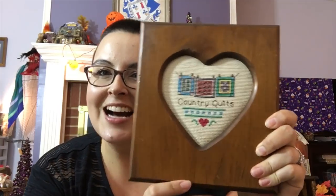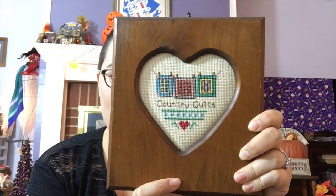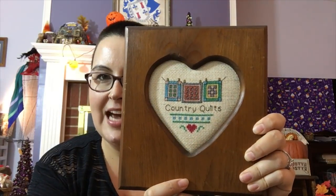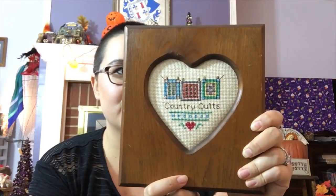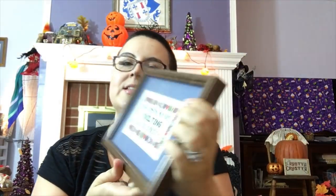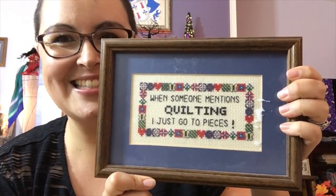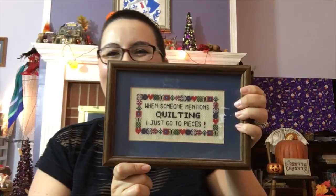I got this one, which is so quintessential 1980s. Look at this frame, Country Quilts, and it was made in 1989 to remember a fun little quilt day that they had together. I love that there's a note on it and professionally framed. I got this, it's pretty dirty. Again, professionally framed. When someone mentions quilting, I just go to pieces. I love it.